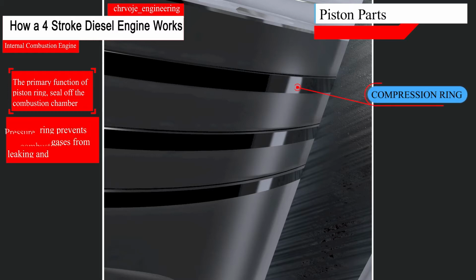The first ring nearest to the combustion chamber is known as the compression ring. It is also called a gas or pressure ring. It prevents combustion gases from leaking and transfers heat from the piston to the cylinder walls.